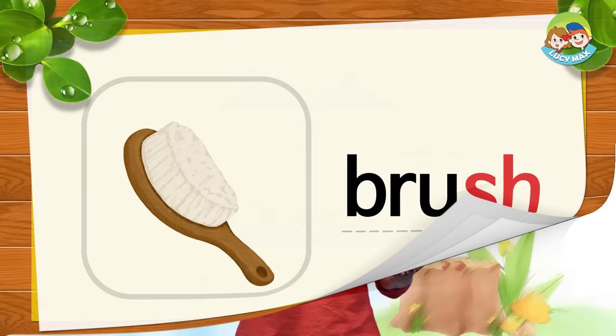Look at the sock. Saw and k together is sock. Saw, k, sock. Can you say it? Very good.